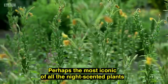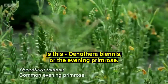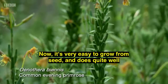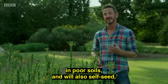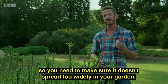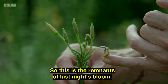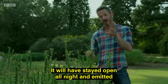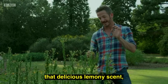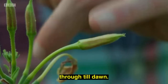Perhaps the most iconic of all the night-scented plants is this, Oenothera biennis, or the evening primrose. Now, it's very easy to grow from seed and does quite well on poor soils. It will also self-seed, so you need to make sure it doesn't spread too widely in your garden. But up here is where the magic happens. So this is the remnants of last night's bloom. It will have stayed open all night and emitted that delicious lemony scent. And then tonight, this is the one that's going to open and bloom through till dawn.